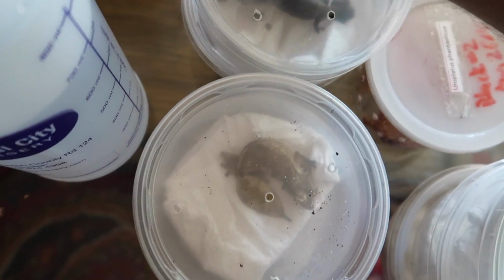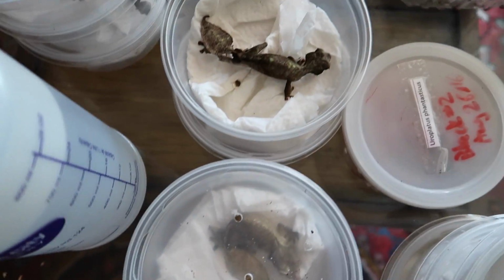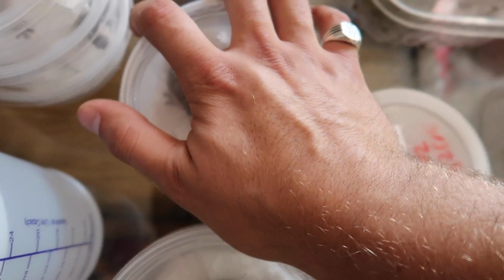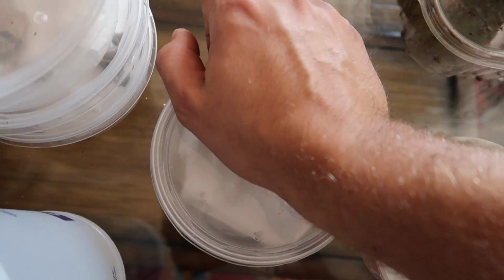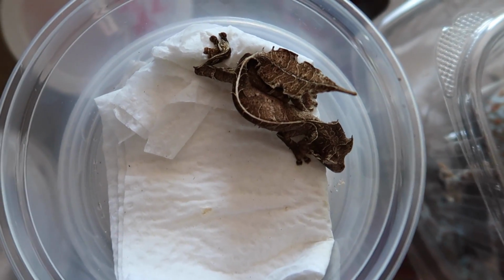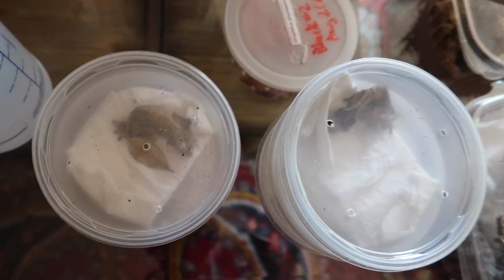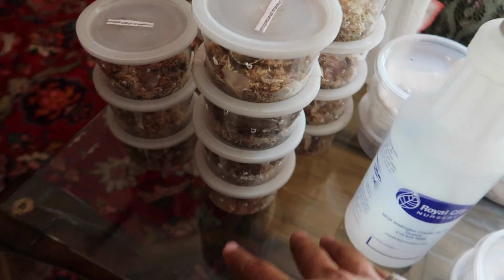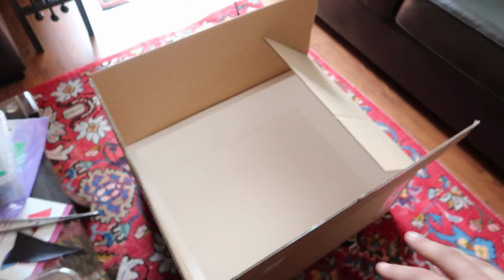Show you a few. And I'm probably gonna have to change out some paper towels here because they've pooped in their cups, and I don't want them to have to sit with their poop the whole flight over. But yeah, you can see some beautiful animals here. And they are going to be on their way. More fans. All on their way to Vancouver.